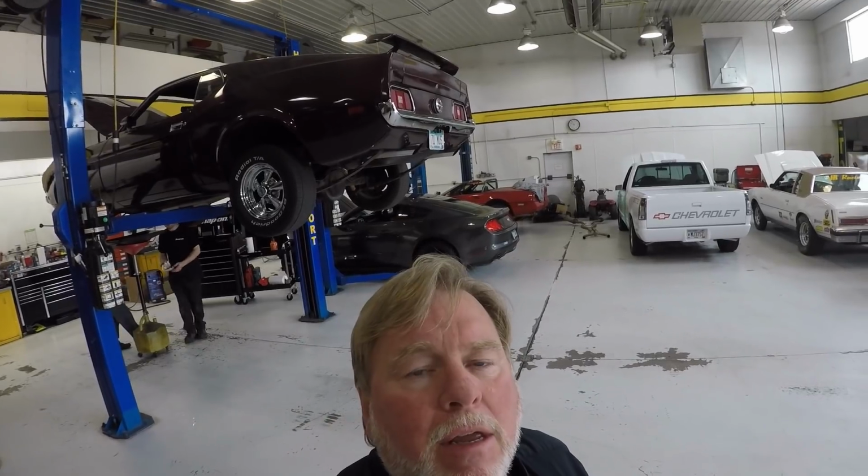We're in here on a Saturday finishing up a 351 Cleveland motor. It's in that purple Mustang that's in the background right there. My error on this one, I tried to put another flat tappet cam in and it went flat right away, so I just changed it to a roller.